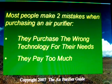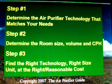They purchase the wrong technology for their needs, and they pay too much. We'll try to help you avoid these 2 mistakes and answer those questions. There are basically 3 steps.